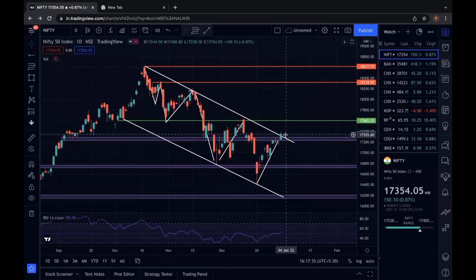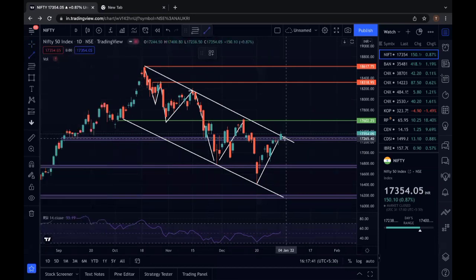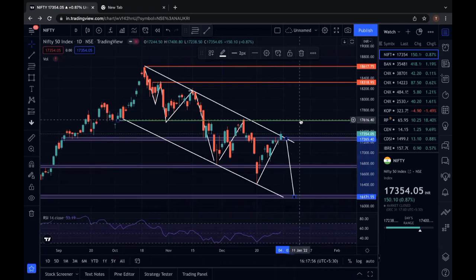But again, from here, if selling pressure starts, then we could see a very good down move again, which could again take you back to these old levels of 16,700. And then if that gets broken, down to 16,200. And then it would continue being in this particular channel. So for the time being, it is wait and watch till Nifty clears 17,600. And then we get a clear direction that an up move can begin from there. So that is Nifty in the daily time frame.